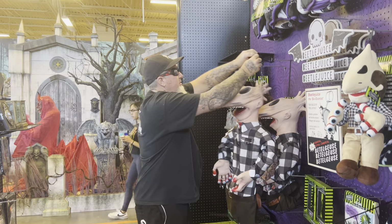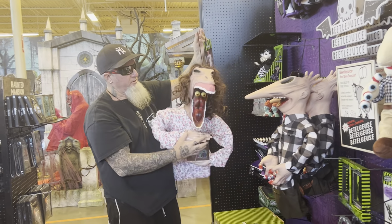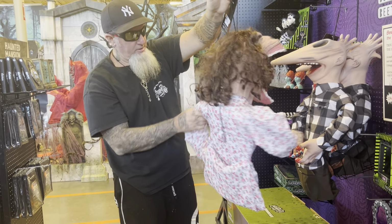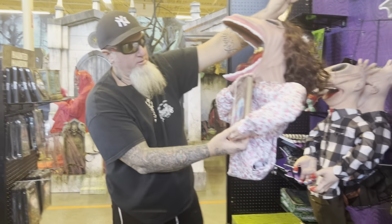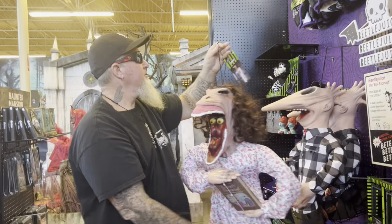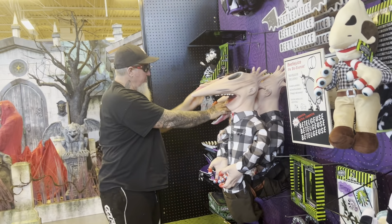And then they had, of course, the wife. She's got to be in the picture too. Wow, what an animal, huh? And her dress comes down, and she looks like she's holding a book. She's holding this book here. Check that out. For the recently deceased. Isn't that cool? He's got that. So they got a lot of Beetlejuice stuff going on here.